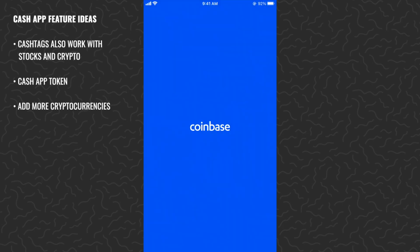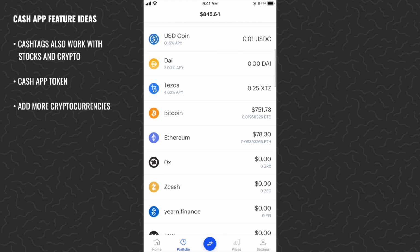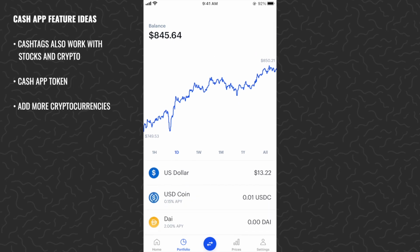Let's open up something like Coinbase here. And you can see they have lots of different currencies: USD Coin, DAI, Tezos, Bitcoin, Ethereum, 0x, Zcash, Yearn Finance. The list goes on and on. So I would expect for Cash App to start adding some of these top currencies into their app as well.